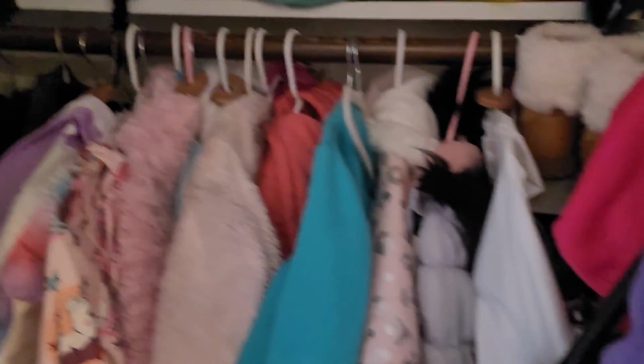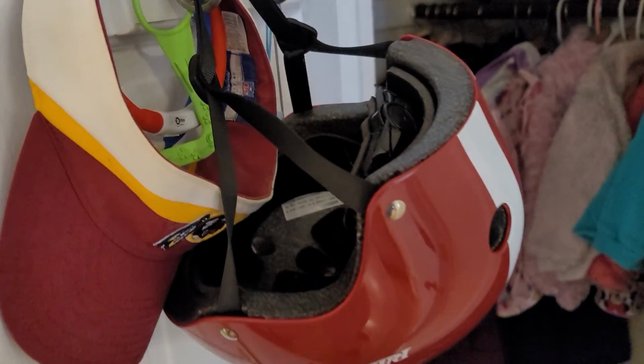So as you come in the front door, to the right is a cloak closet. Got a lot of little, looks like daughters. Maybe one or two daughters. Oh, little kid stuff, wow.